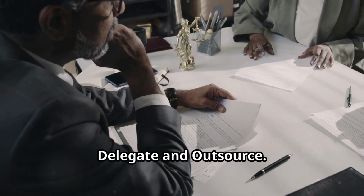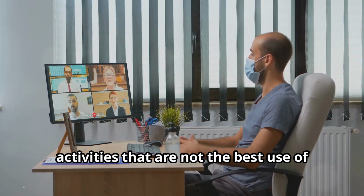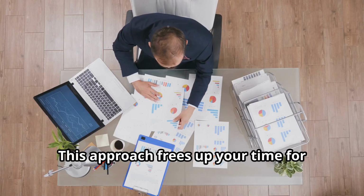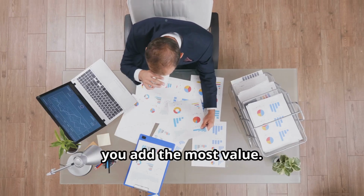Delegate and outsource. Assign tasks to others or hire help for activities that are not the best use of your time. This approach frees up your time for higher priority tasks and activities where you add the most value.